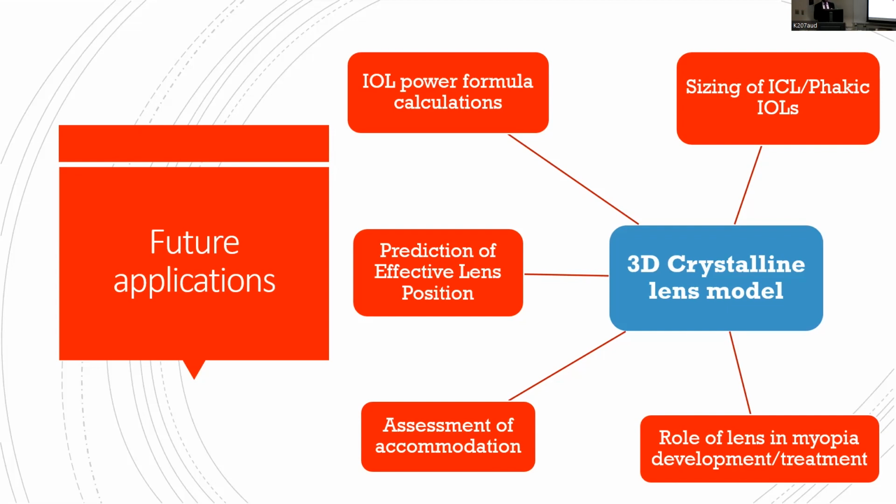And then similarly, also if we think about myopia development and treatment, we don't really know much about how the lens plays a role in that. We think more about the cornea, for instance, but in terms of actual development of myopia, we can better estimate how the 3D crystalline lens changes shape, and also better evaluate treatments to see if they are affecting the lens shape as well.